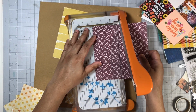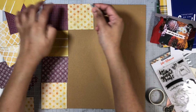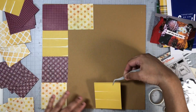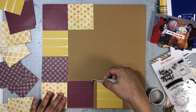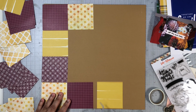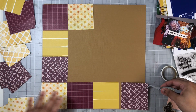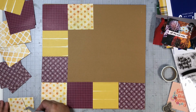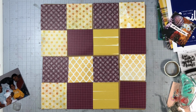And I went ahead and laid them out onto my cardstock, just making sure I don't have the same colors and the same patterns next to each other. Now, once I have them all laid out exactly how I want them, I decided I wanted that border all the way around. So that meant I needed to go ahead and remove about a 1/2 inch off the squares that's on the outer edge.